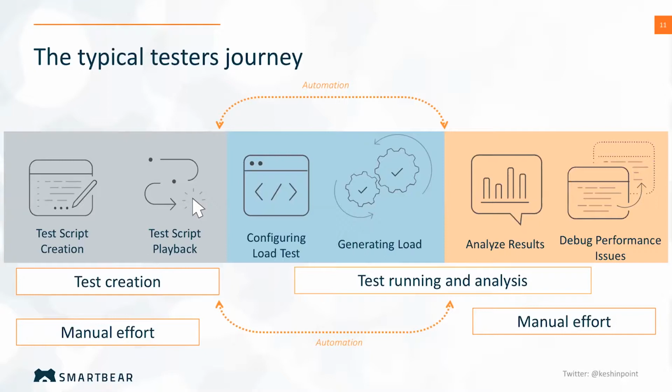Then you have the running of the test, and specifically in the performance testing world, it's the configuring of the load test and running the load and generating the load and so on. And then finally, you get the results, you analyze the results, identify any performance issues and try to debug them. Typically, the creation aspect and the analysis aspect require human effort, right? There is an element of manual effort involved. The phase in between, you can essentially automate. What we want to talk about in this webinar is how AI can help decrease the effort it would take for you to go through the manual parts of the tester's journey.